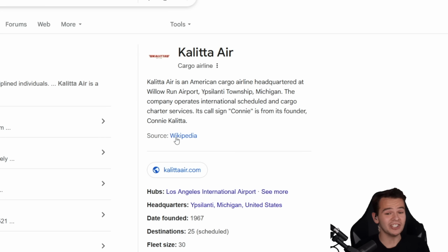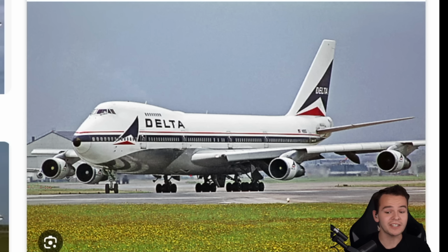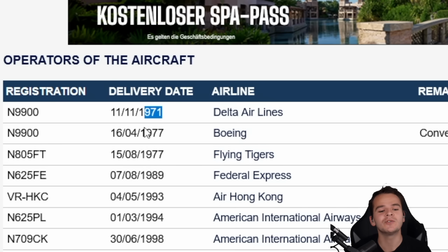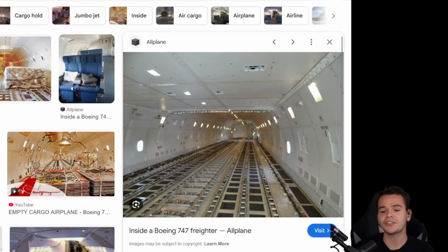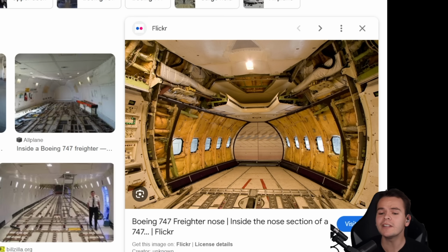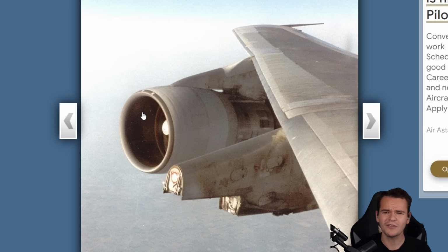Now, you may know the very ancient Kalitta Airlines, a cargo airline which has been operating since the 1960s. They're very much known for their American International Airways 747. Something weird though is, of course, that this is a cargo-only airline, but they have passenger windows. But it turns out that after this 747-132 flew for Delta Airlines from 1971 till 1977, it was converted to an F variant. Practically, they got rid of all the seats to be able to put cargo in there, while interestingly maintaining the windows, of course. And this is what the plane would look like. They occasionally did that.